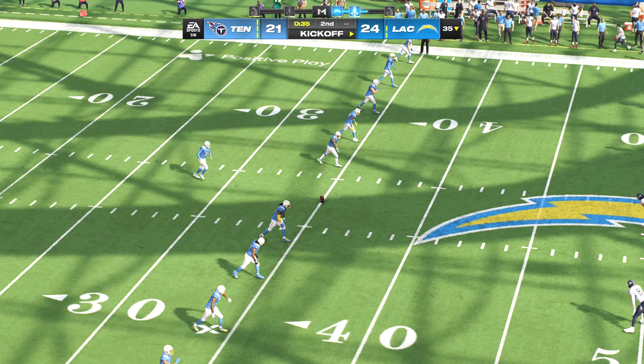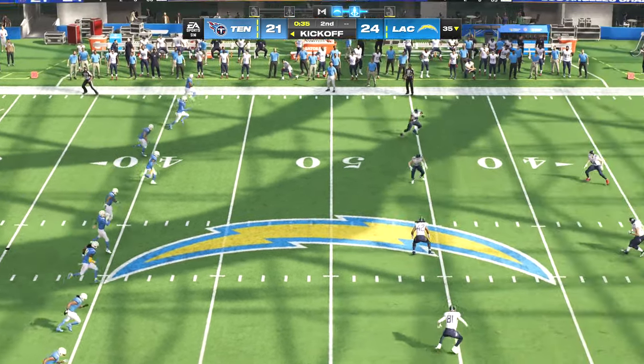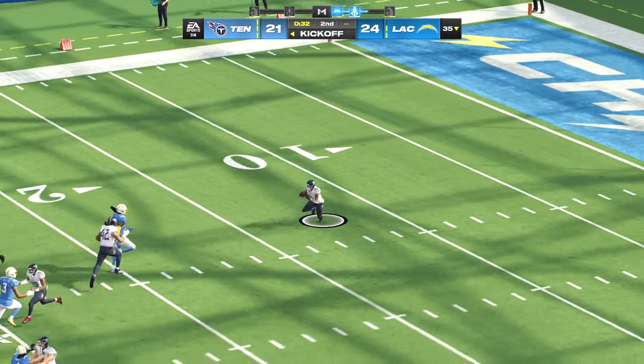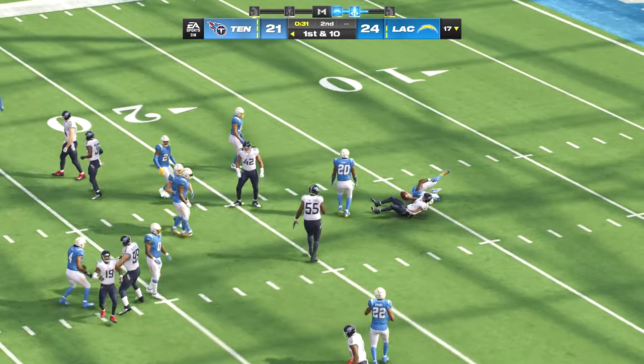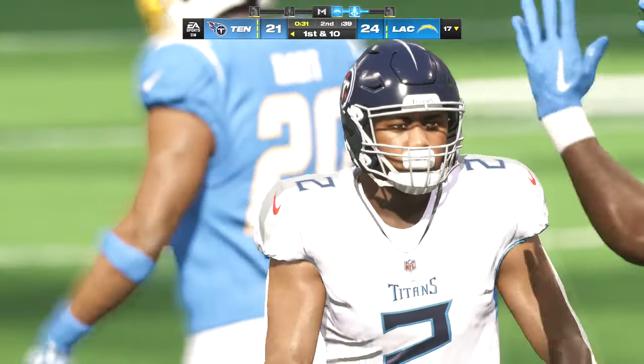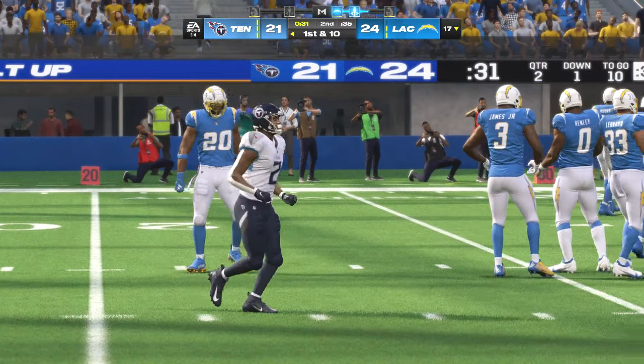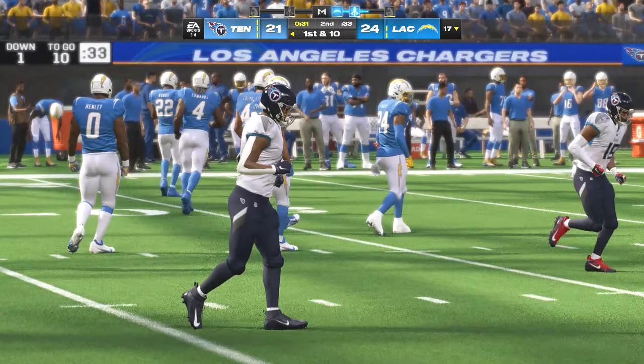Here's Dicker now as he'll send this one away. And he will be brought down here inside the 20. Good coverage as he's dropped at the 17. The Titans are going to go back on offense here late in this first half.